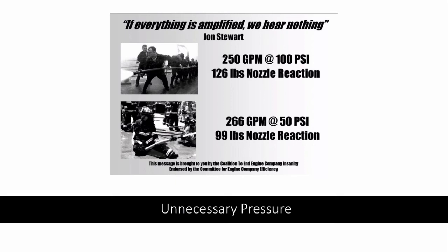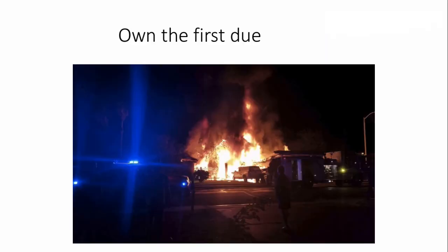Let's revisit the advantage of utilizing a smoothbore nozzle on our 2.5 inch lines and take some time to get hands-on with comparing the ability to manage the 2 options with the personnel that we are most likely to arrive on scene with. Alright, so let's revisit the slide from the beginning of the presentation. What are your thoughts and initial strategies and tactics on this fire?